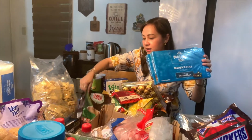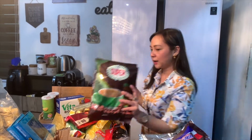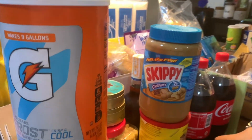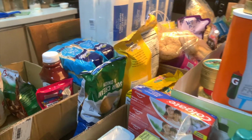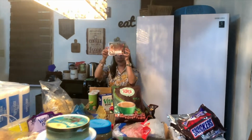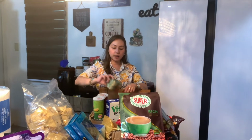This is 399 pesos. And si Mama magta-try siya niyang new coffee. This is 204 pesos. Ayan. So, what else? Ito, yung mga palaman na nabili ko. May Skippy. Cheese Whiz. Ayun, nandun yung Nutella. Toiletries. And yung strawberry from Baguio. This is 321 pesos. Naka-buy one take one yung mga candies na ganito.